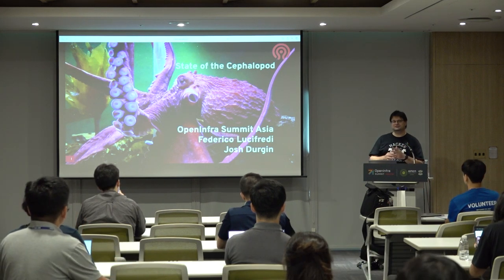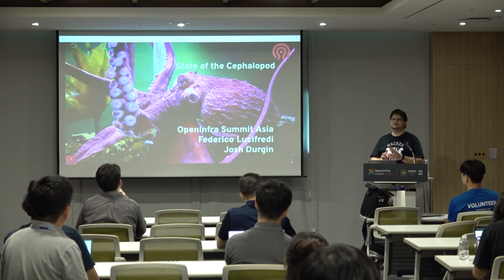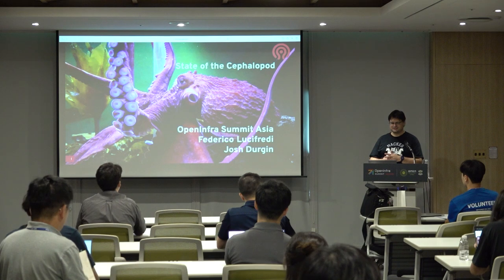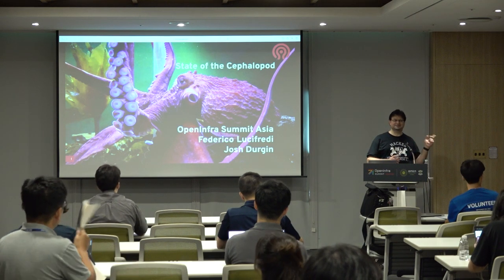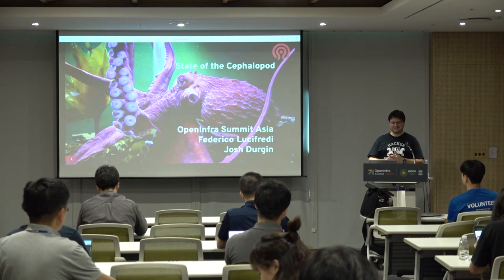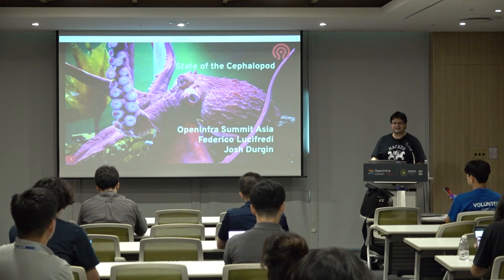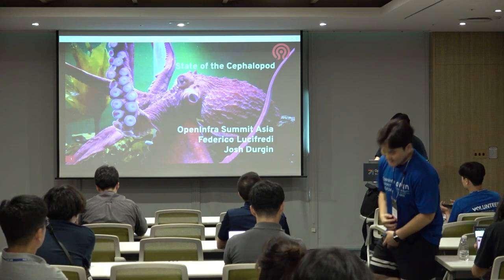So this is the state of the Cephalopod that we do once a year, covering both upstream and downstream. So Josh has done half of upstream in the Ceph day in Oregon, and in the second half, I'm going to try to cover the right hand side of downstream.